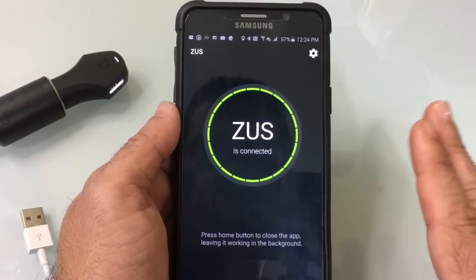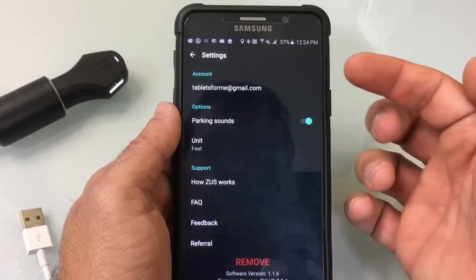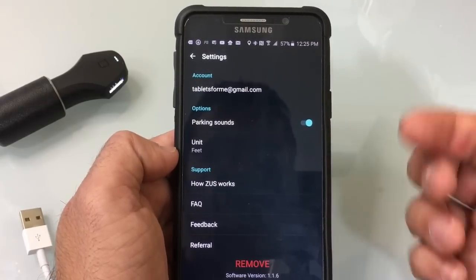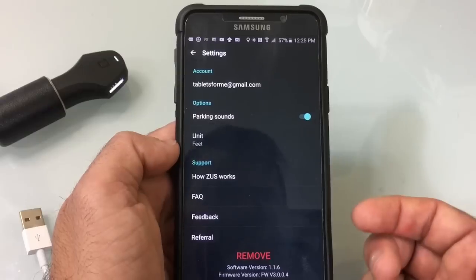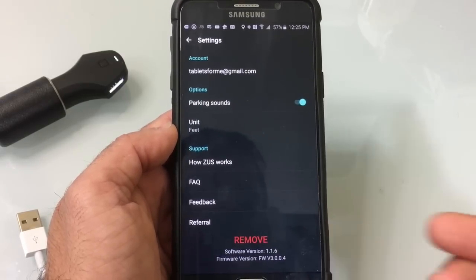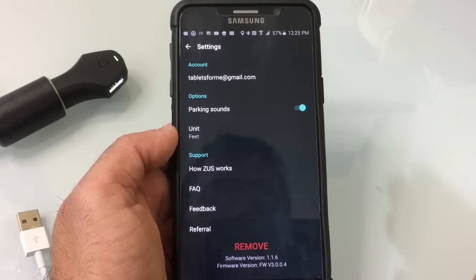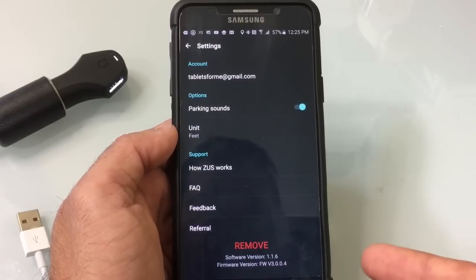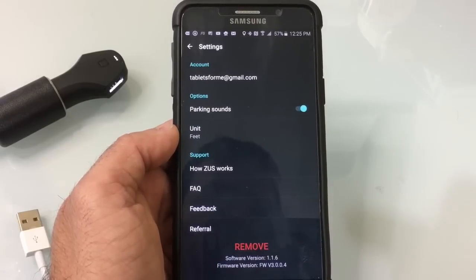Now, just to go over the app for a couple seconds, what we can do is tap the settings icon, and here you can see your account information. So you have your email, if parking sounds are going to be made, the unit in which it's going to be measured, the distance, and then you have some FAQs and referral information. Very, very simple to use, and you'll notice that there's also a software and firmware version, which leads me to believe that this device is firmware upgradable, which is also really neat if that's possible through your phone. You're seeing more and more of this happen with a lot of devices, headsets. I know Plantronics does this as well, where you can use your phone to wirelessly update the device.